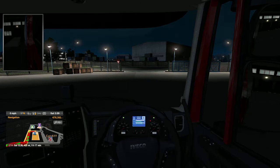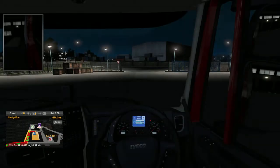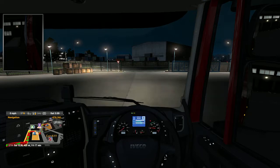Ready to roll. Sorry, I pressed the wrong button there. Meant to press E, not R. It's a good job it didn't come on, otherwise I'd be in breach of copyright.